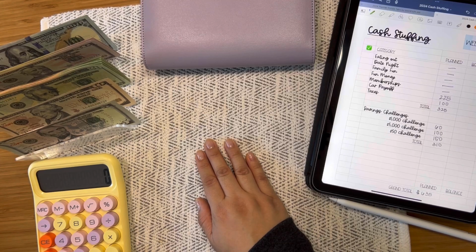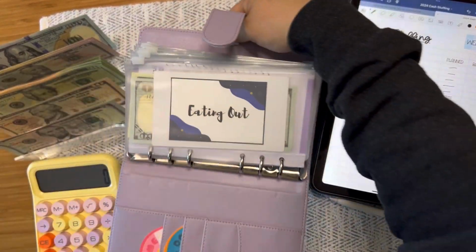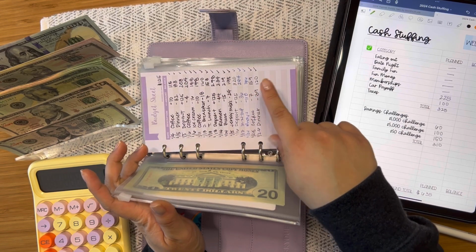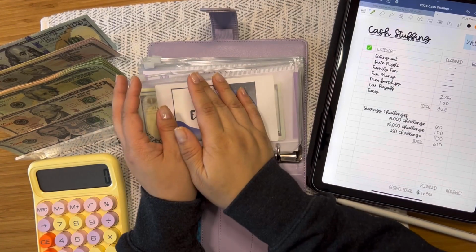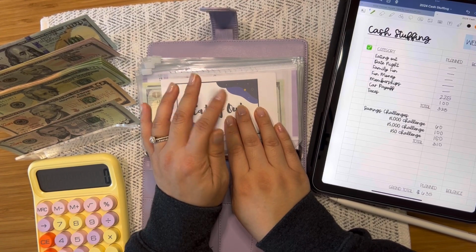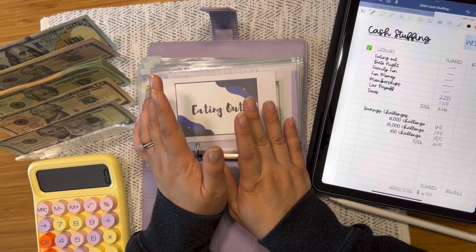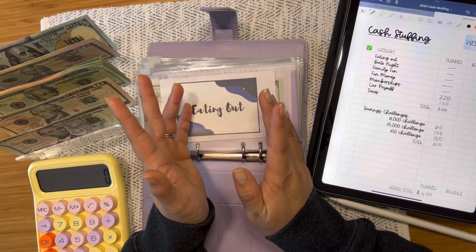Alrighty, now let's get started. So for eating out, we're not going to be putting anything in this envelope. We did have some spending come out last week, so we have $120 left. Now I am a little bit worried about whether this is going to be enough for the next week. My weakness is definitely experiences. So when we made plans for this coming week, we didn't really think about the fact that we need to spend additional money for food while we were out. I don't know why, but we just didn't.